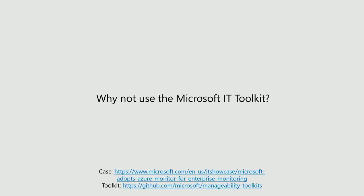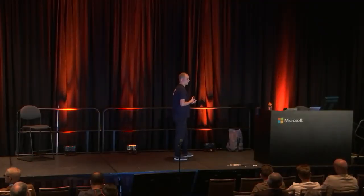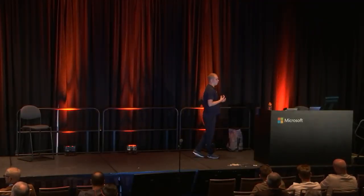Some of you might have seen that Microsoft did this migration themselves internally. They developed a toolkit to move to Azure Monitor from SCOM. Why not use that? Well, we wanted a different approach. We didn't think it was built for a company of our size. And there were a lot of features in there that we didn't need.